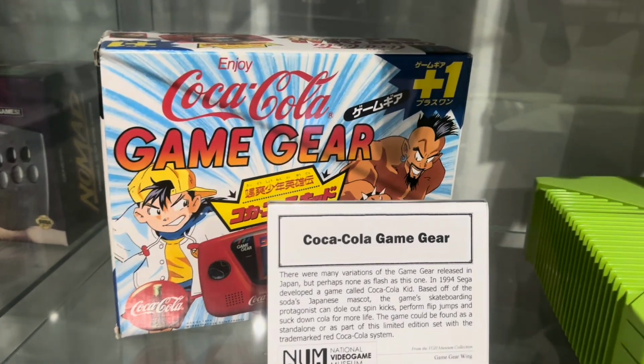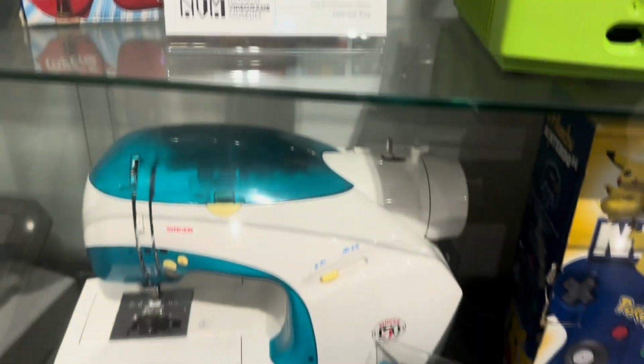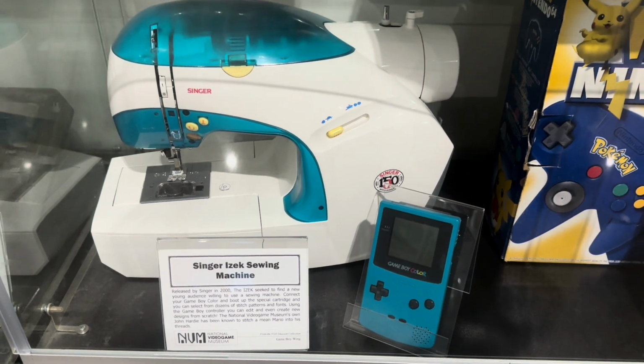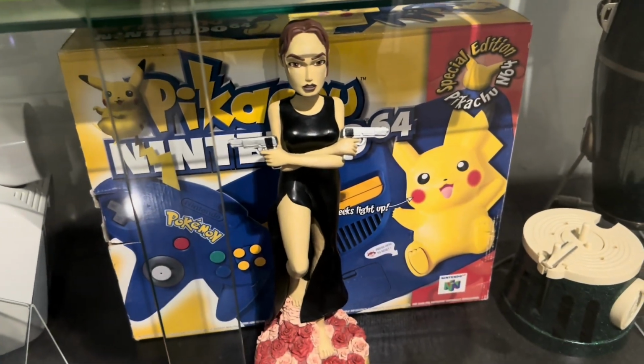The very rare Coca-Cola Game Gear, if you want to read some history there, and the really bizarre Game Boy Color sewing machine. I know Leonard Herman has one of these. Gaming author Leonard Herman.